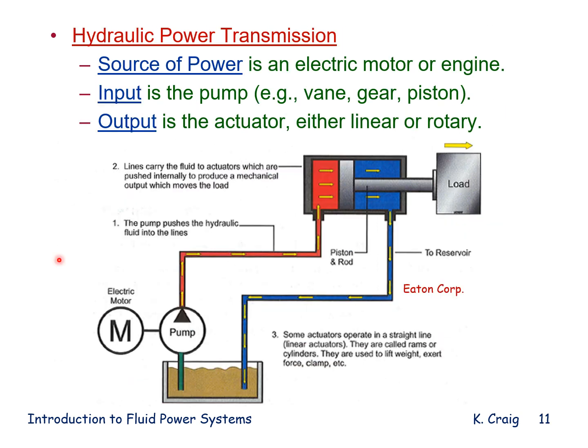Hydraulic power transmission. The source of power is an electric motor or an engine. The input is the pump, either a vane, gear, or piston pump. The output is the actuator, either linear or rotary. The pump pushes the hydraulic fluid into the lines. The lines carry the fluid to actuators, which are pushed internally to produce a mechanical output, which moves the load.